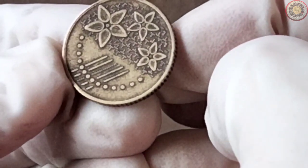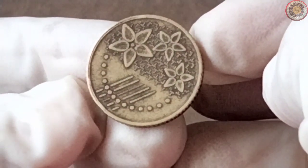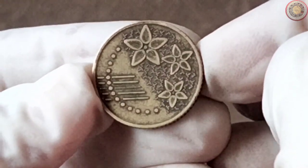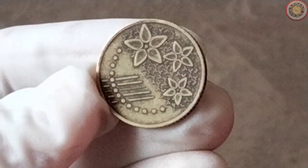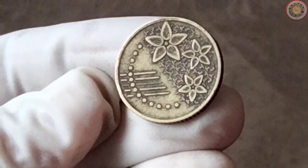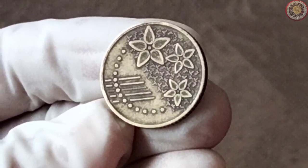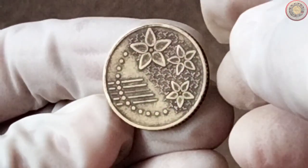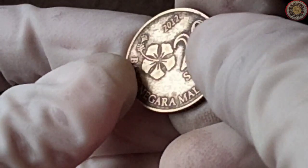The obverse side of the coin features the national flower, the hibiscus, symbolizing growth and prosperity. On the reverse side, you'll find the denomination, 20 SEN, along with intricate designs that reflect the country's diverse cultural heritage. Now, let's talk about the value of this coin.